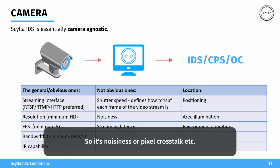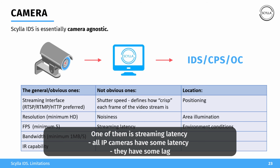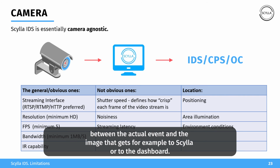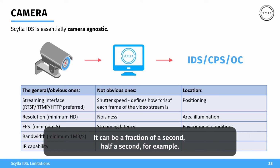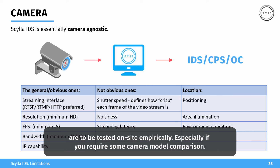So it's noisiness or pixel crosstalk. There is this type of thing, and I don't mention the durability of the camera or lens cleanness, etc. All of these do matter, of course. And one of them is also streaming latency. All IP cameras have some latency, some lag between the actual event and the image that gets, for example, to Scylla or to the dashboard. It can be a fraction of a second, half a second, or up to 2-3 seconds in some cases for worse cameras. All of these characteristics are to be considered, and some of them are to be tested on site empirically, especially if you require some camera model comparison.